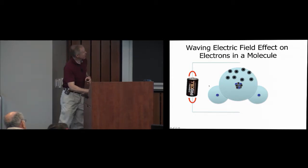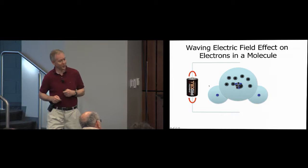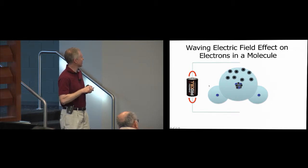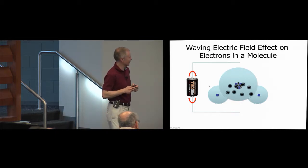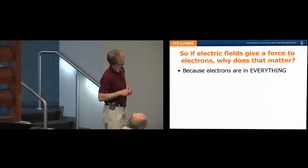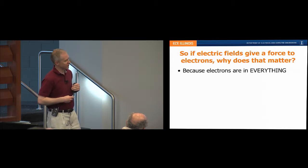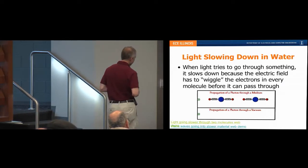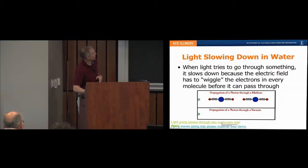Okay, so let's imagine now we can take our waving electric field and apply it to a molecule like water. The electrons in that water, what are they going to do? They're going to be faked out. They're going to see this changing electric field, and they're going to start to wiggle up and down. They're not leaving the water molecule, but they're wiggling. With electric fields that travel through things, everything except vacuum has atoms in it, and all that stuff has electrons in it. So the basic idea is that if you have a waving electric field, and it has to go through some other material, and I think I wanted to hit this.